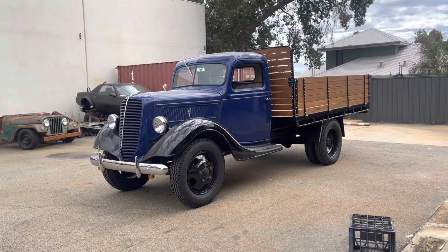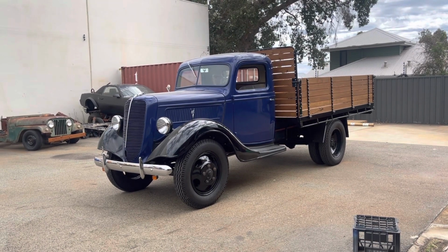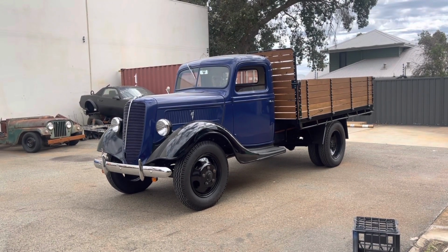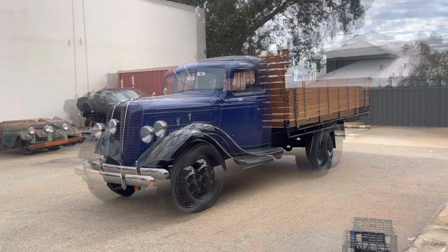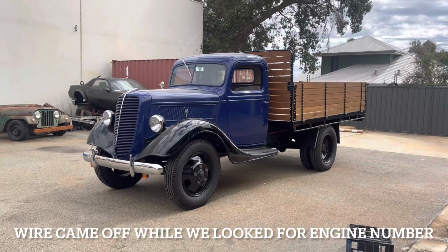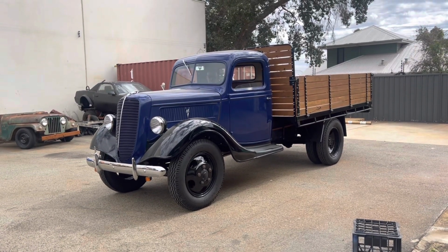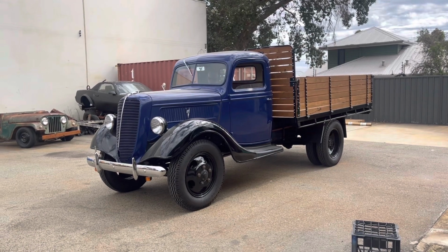Maybe it's a false start. Okay, take two. Now that we've reconnected the wire onto the coil that we pulled off by accident while we were checking. Look at that. See, that's better.